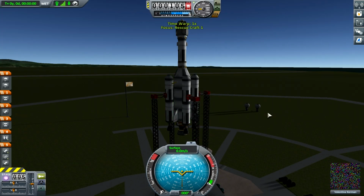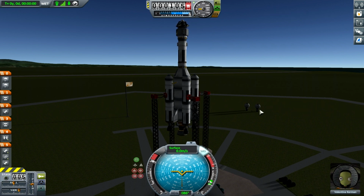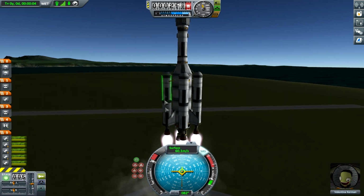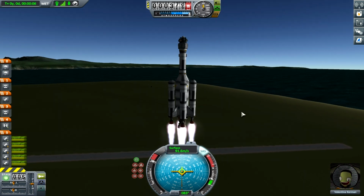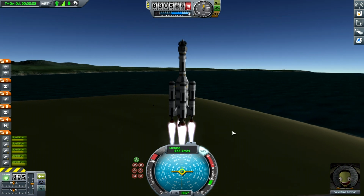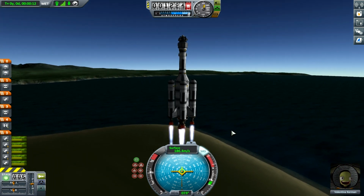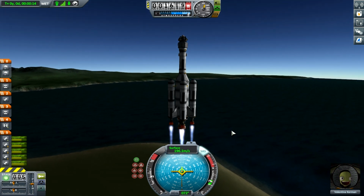Hey, we're just gonna revert flight. This is why it's pretty bad to dump the engines while you're still in the atmosphere and your ship is tilted, because the engine that is on top will fall over on the ship and make it explode, go boom. But that is fine, don't even worry about it.